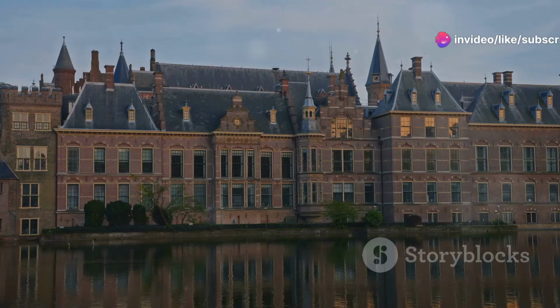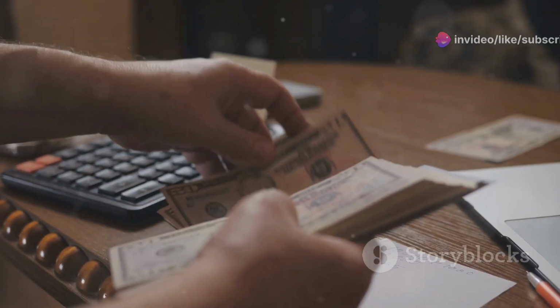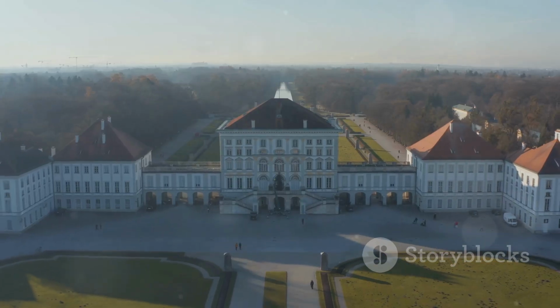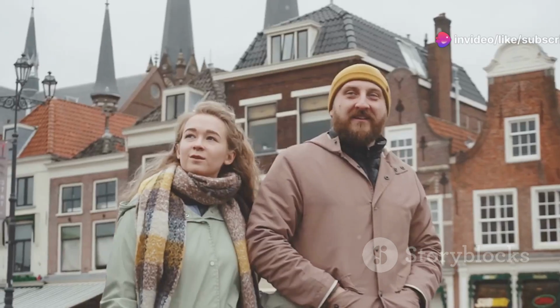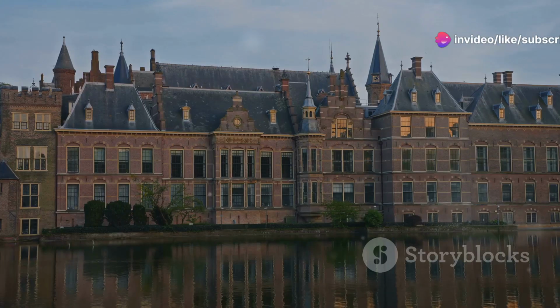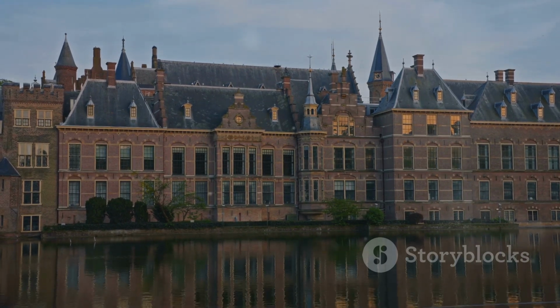First things first, let's talk about the moolah. The Dutch royals get an annual allowance from the government. Think of it as a taxpayer-funded expense account for all things regal. This covers their official duties, staff salaries, and palace upkeep. The Dutch are pretty down to earth, even when it comes to their royals. Their allowance is public information, debated and approved by Parliament.